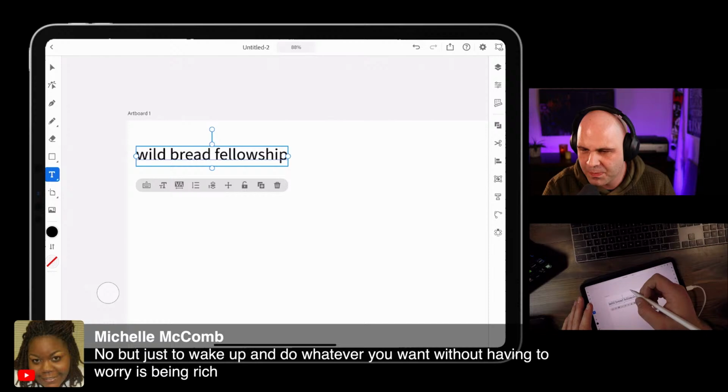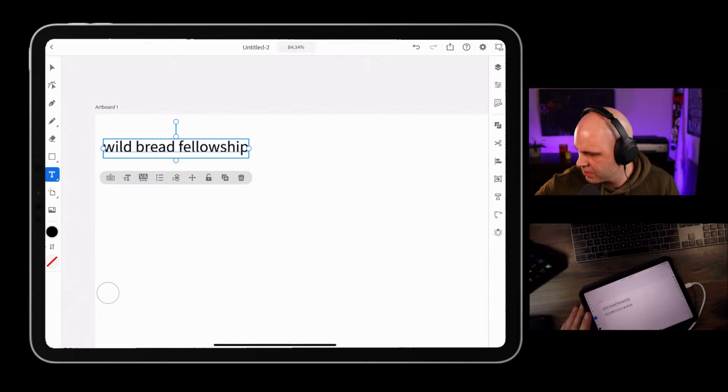I need help. What are we going to do for an icon? Are we going to do bread? Let's see, we got fellowship. That makes me think of like a church or something. I don't know. All right, well, let's just start playing with some fonts here.